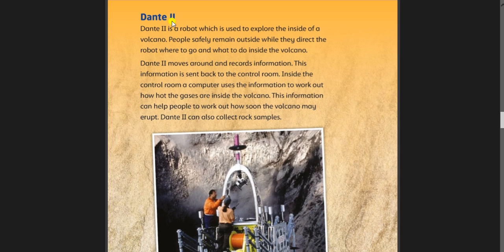Dante 2. These two lines mean this is number 2. This one and this one. Dante 2. How do we call this blue part? It's another subheading, you're right.